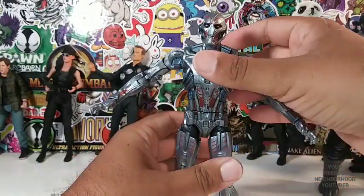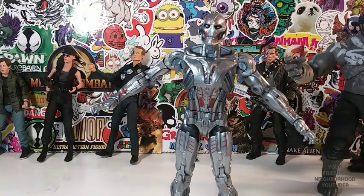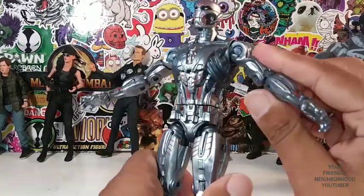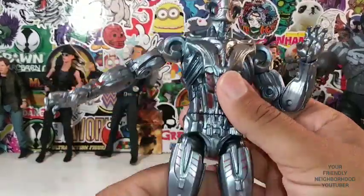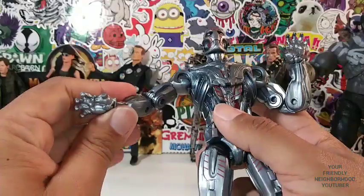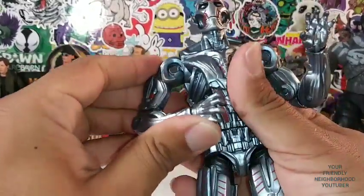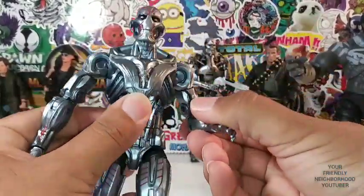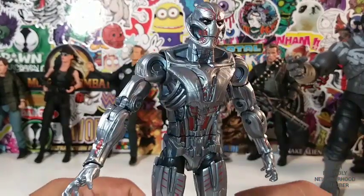But listen, overall, great figure. So I'm going to give him a 7.5 out of 10, dude. I really, really like this figure. I'm glad I have an Ultron to add to my collection, because I really, really wanted an Ultron bad guy to add to my Marvel Legends collection, guys. So stay tuned towards the end of the video, and I'll show him in my Marvel Legends collection with the bad guys, with the movie figures. I have the MCU figures separated, and I'll put him in my Marvel Legends collection. I'll show you towards the end.